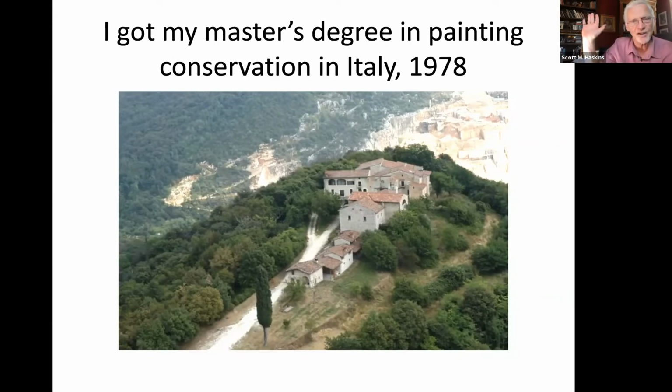I never had a second choice. That was the only thing that I went after and got involved with. And without getting into the long version of the story, it ended up that I got my master's degree in Italy, where I got actually the equivalent of a master's degree. It's a three-year program, and it was held in this 800-year-old monastery at the very top of a mountain.